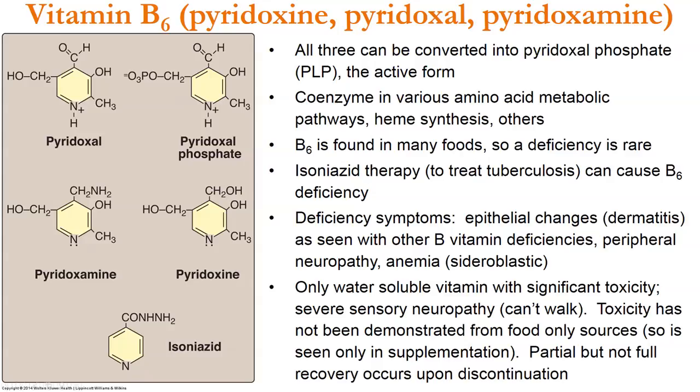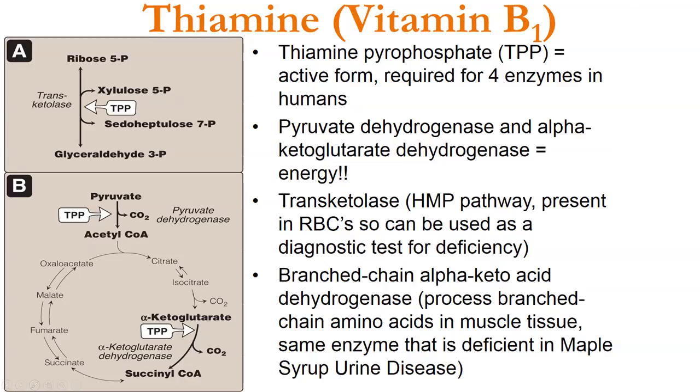Only water-soluble vitamin with significant toxicity. They've never seen this toxicity just getting B6 from food, so it's when people supplement, and you really have to do a very massive, like orders of magnitude supplementation to really see this. And it causes a severe sensory neuropathy for whatever reason. I haven't seen a good explanation of what the actual mechanism is of how this actually works. But once again, most anything, if you take it in enough quantities, becomes toxic.